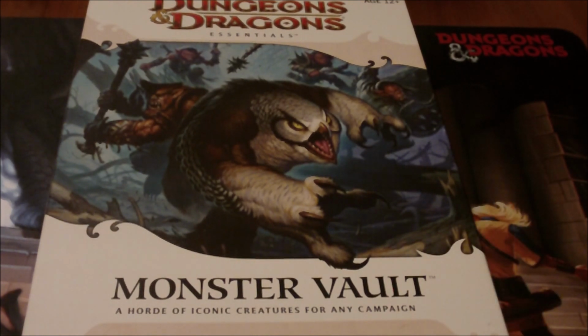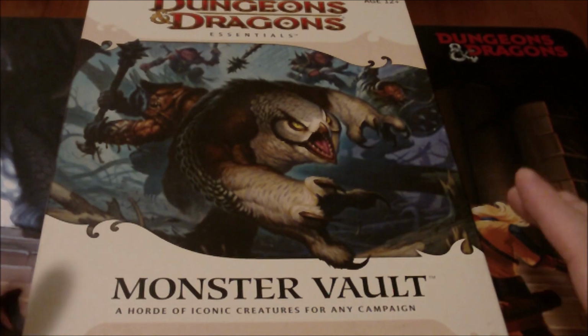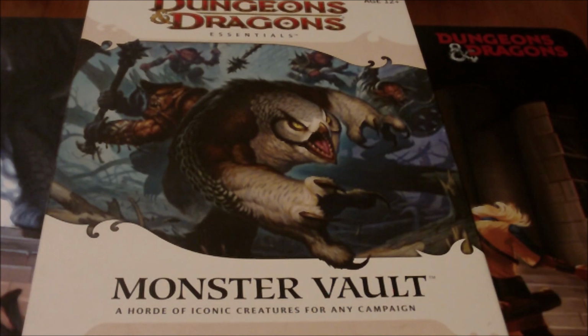So let me know in the comments below if any of you picked up the Essentials products back when they first came out. What were your thoughts on them, especially the Monster Vault? What were some of your favorite monsters that you read up on in the book, or what are your experiences with the adventure included? I do want to do a separate review for the adventure at some point. I haven't read that in almost a decade now, but it would be fun to go back and do that. But yeah, overall, an awesome set, and I wish this would have found its way to more people.